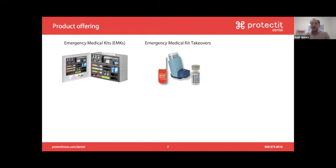We can easily onboard you into our system in just a few minutes and begin tracking your medication expiration dates and making sure that they're replenished on time in the future. We do the takeover at no cost to you. We can help you do it, or you can do it on your own, and we'll get into that in more detail in just a moment.